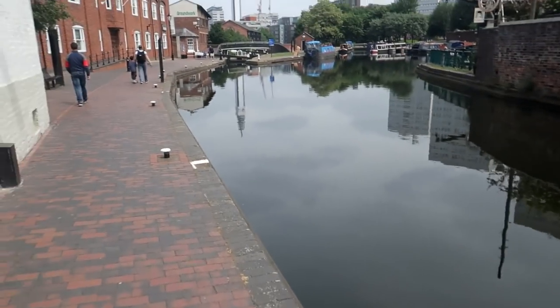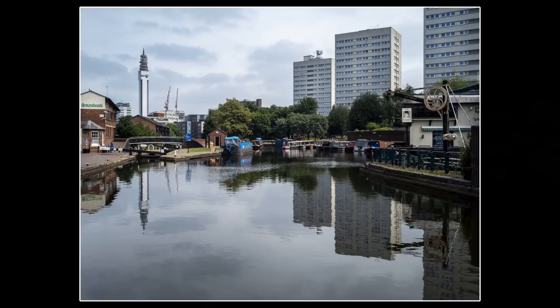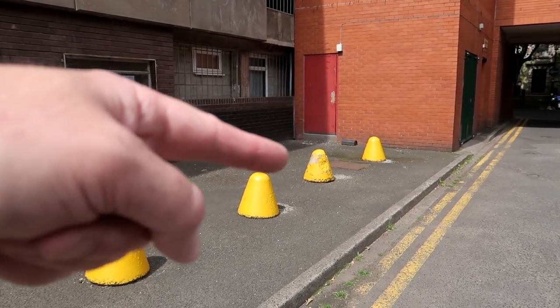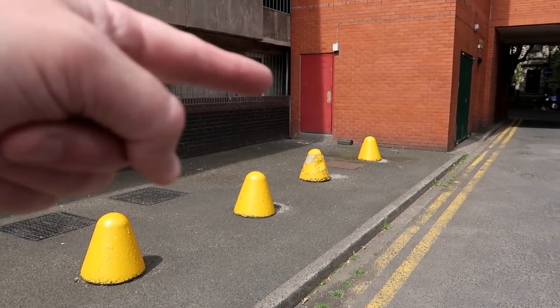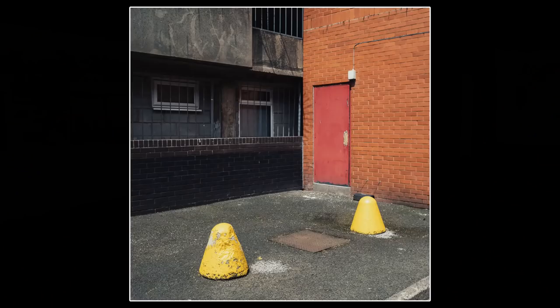So I'm heading along the canal towards the Jewellery Quarter area of Birmingham, but I think one more reflection image before I get there. Okay, let's start off with a very simple one here. You've got colour, you've got shape, frame it up in a square format, simple as can be.